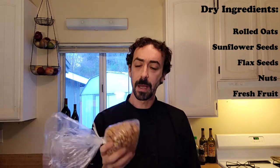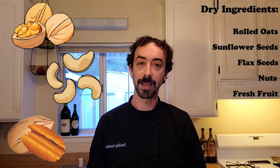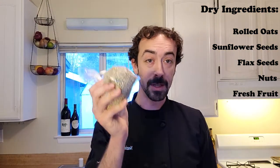You'll also need some nuts. Now, nuts are another great source of protein, so we want to make sure we have plenty of those in our granola. Today I have some almonds, but you can use whatever nuts you like at home. Walnuts are great. Cashews are delicious. Pecans are yummy in this as well. So any sort of nuts you like, go ahead and pick them up and put them all in there. We're also going to use sunflower seeds and flax seeds.